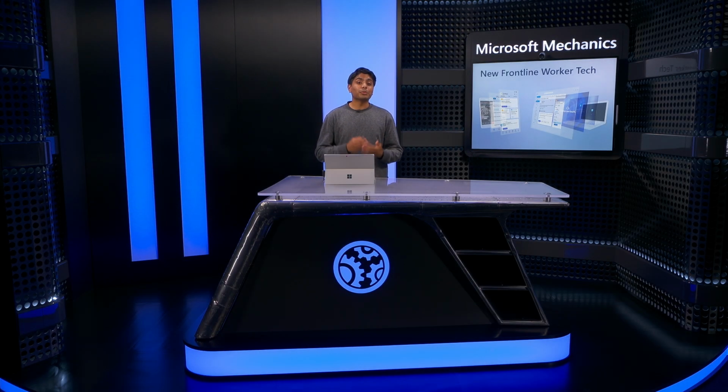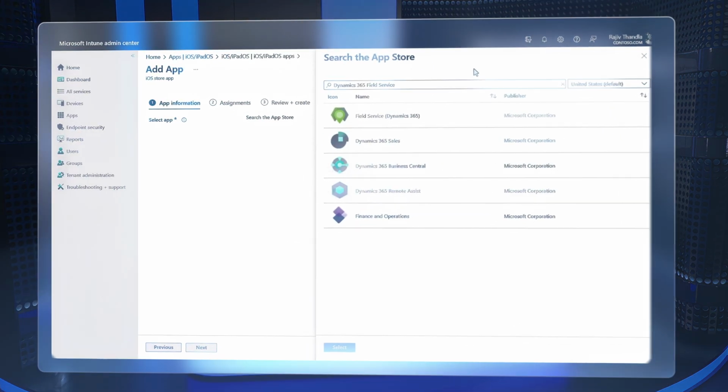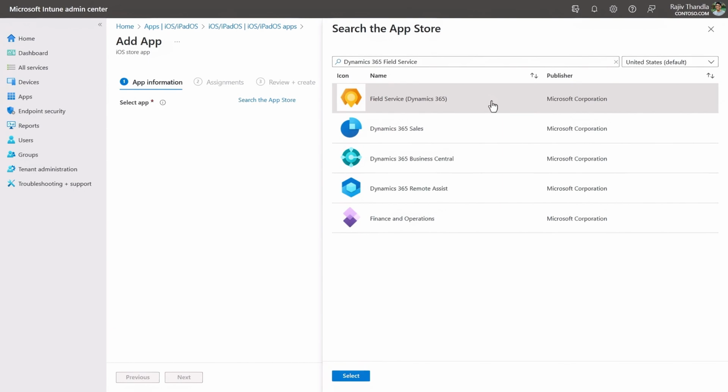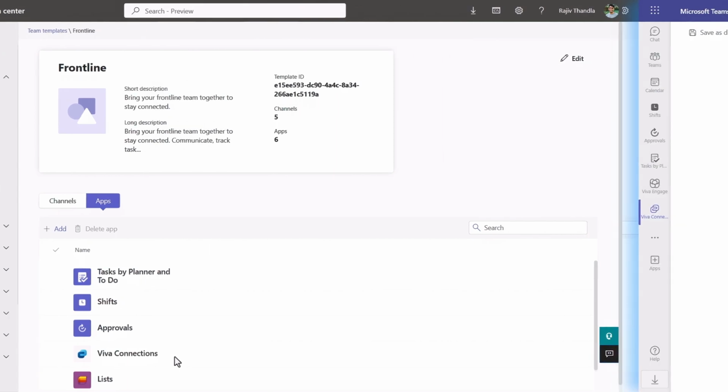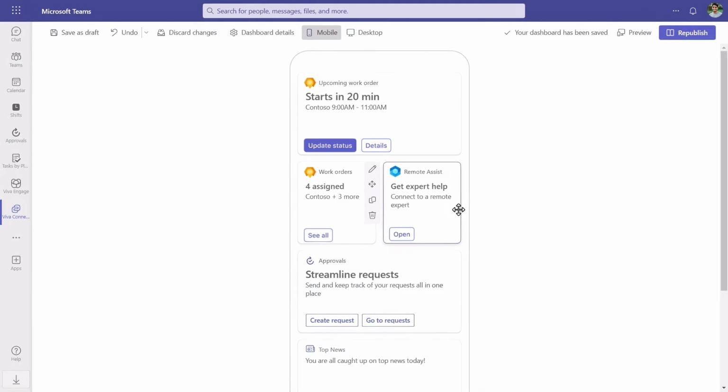Next, moving on to the Teams mobile app, you'll remember that our field technician had an adaptive card in Teams with scheduled work orders. So for that, we used the new Dynamics 365 Field Service app, which is now in preview. The Viva Connections app is already part of the default team settings using the Frontline template, so you don't need to do any additional work to set up that home experience. And we then used Viva Connections to configure the card to display work orders from Dynamics 365.